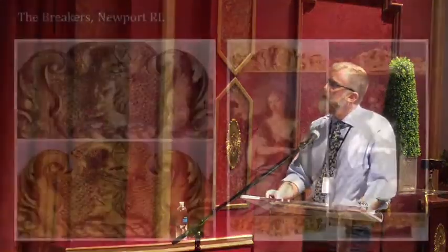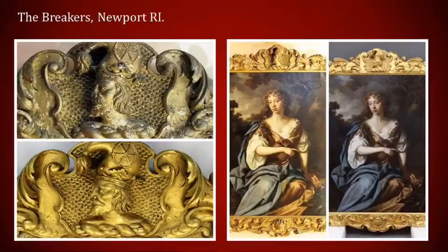Same family, different house. This is the Breakers. I mean, the family has been the Vanderbilts. The Breakers is up in Newport, Rhode Island. This is an auricular style frame, English circa 1680. You've got the two before and afters here. I think they're pretty obvious.